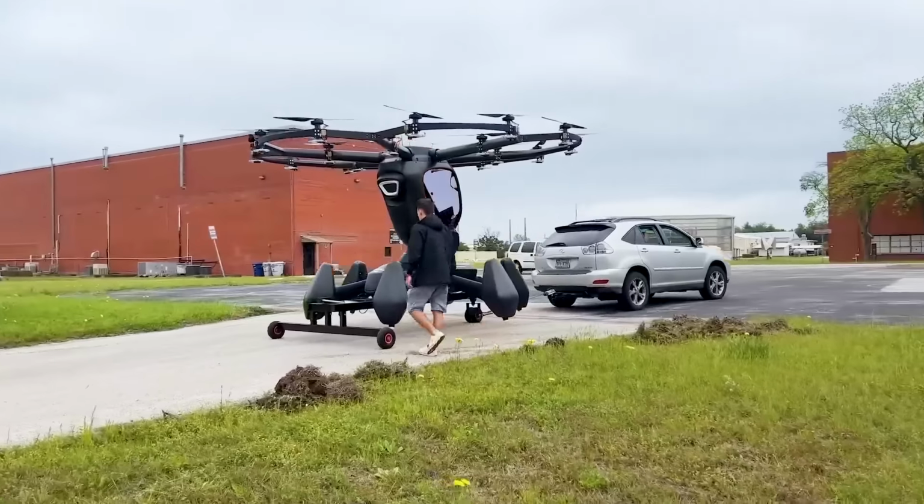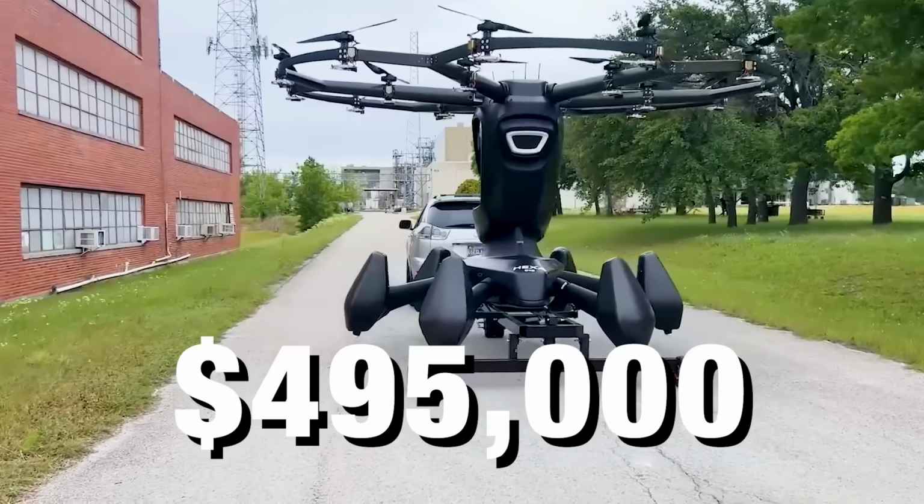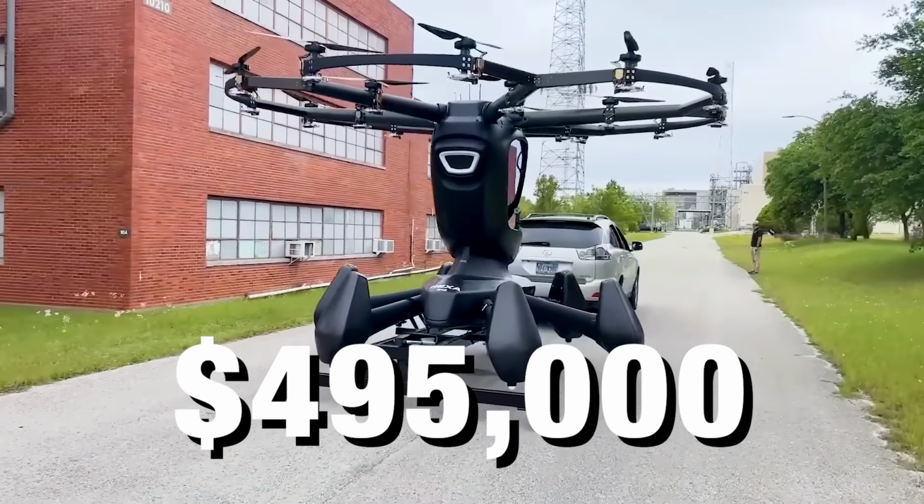Hexalift is already available for purchase and can be yours for $495,000. Is it worth it?